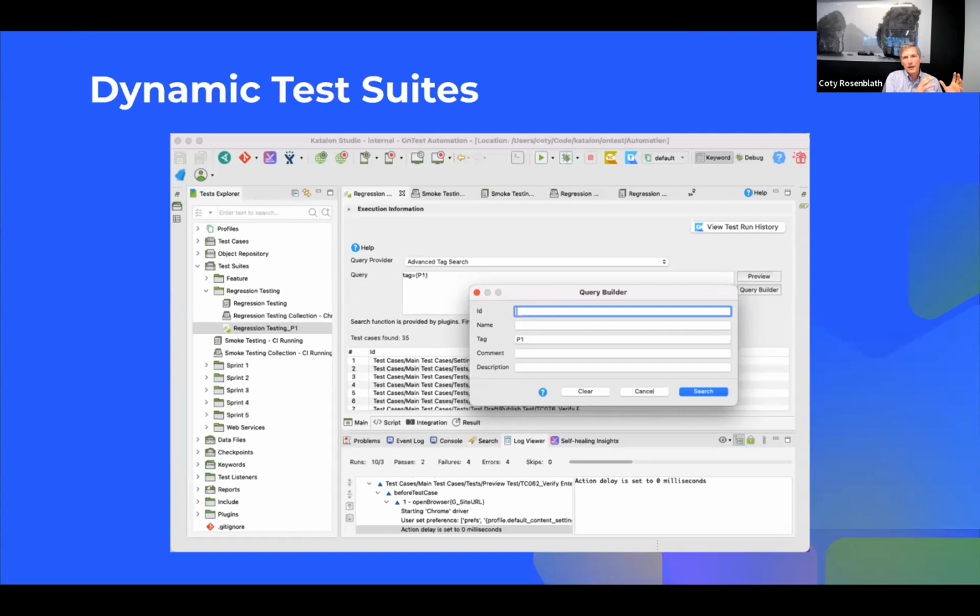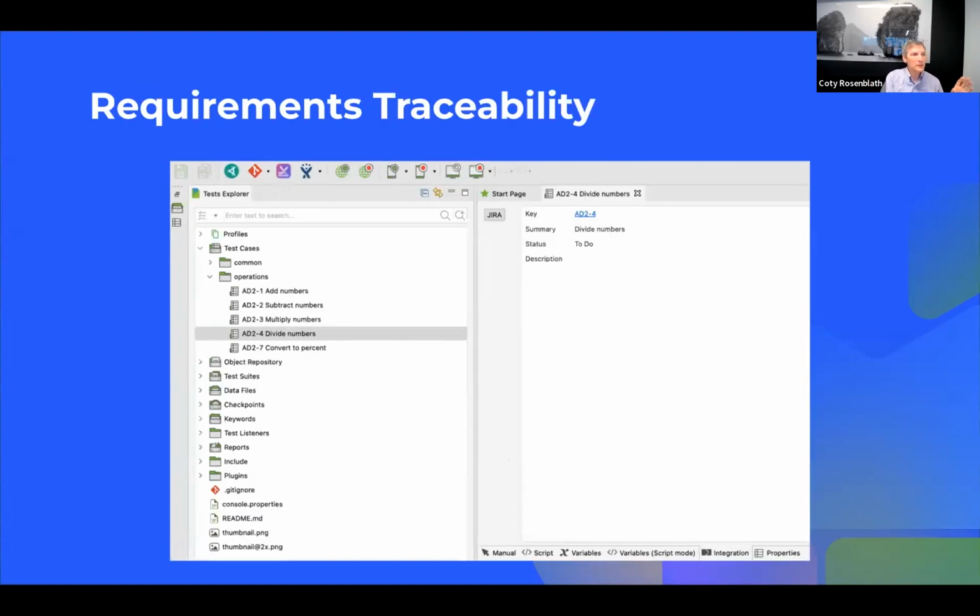So that's a little bit about how Katalon can help you structure your tests and manage your test execution so that you can test more effectively, so that you can optimize the set of tests that you need to run at any given time. Now I want to pivot and talk a little bit about traceability and how Katalon works with your requirement system to connect tests to requirements and vice versa. And this may not jump out at you, it's a rather subtle point in the screen, but we have an integration, for example, with Jira.